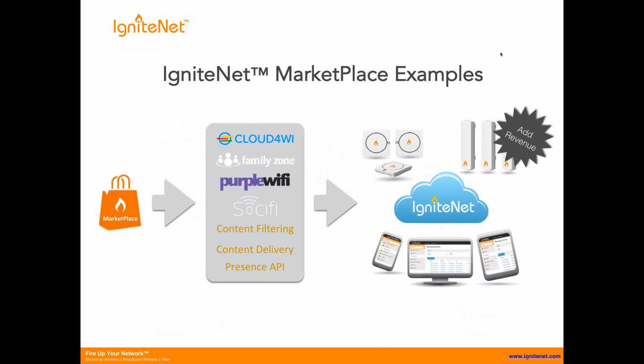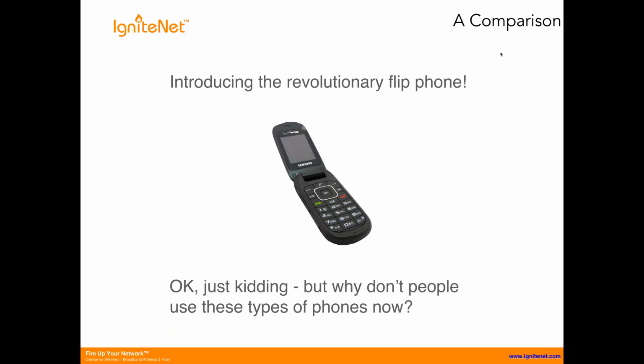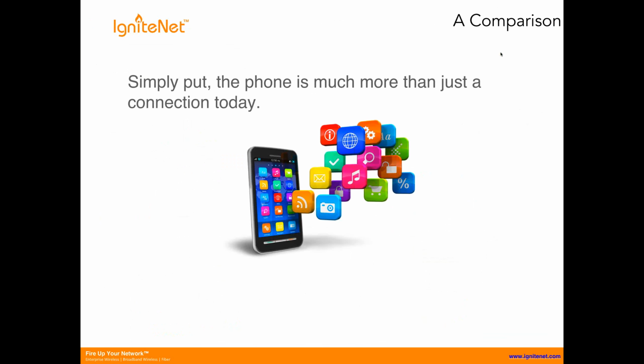The marketplace that I was talking about earlier is kind of like the phone, right? If we said we were introducing a new revolutionary flip phone, everybody would say, oh yeah, I had one of those years ago. People don't use those types of phones now because smartphones came out. While most of them are not very good at telephones, they're really good at giving us the ability to do lots of things with applications.